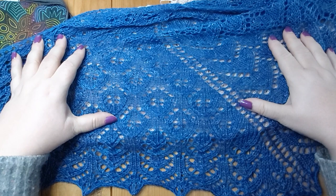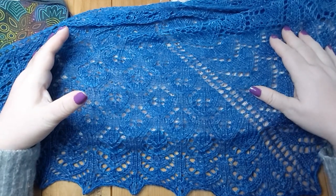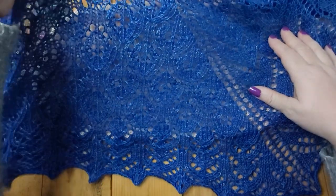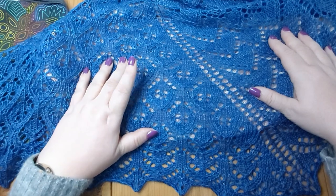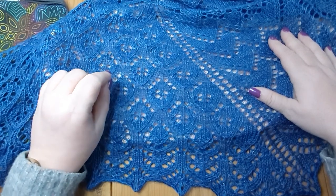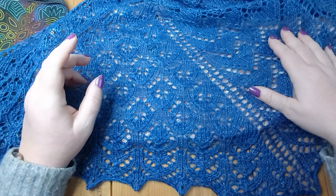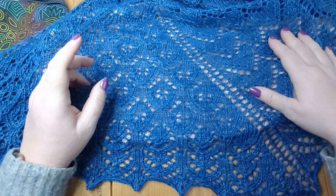The rights have reverted to me, and the sample came back. I got a big box of samples back from the knitter last autumn, so I've been slowly working my way through them. I was going to just release it in this yarn, which is Sweet Georgia. Can't remember the base off the top of my head. It's a one skein shawl, so like 100 grams of sock yarn, 4-ply yarn, fingering weight yarn.